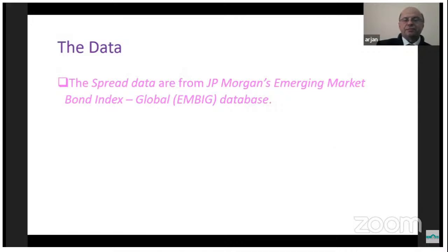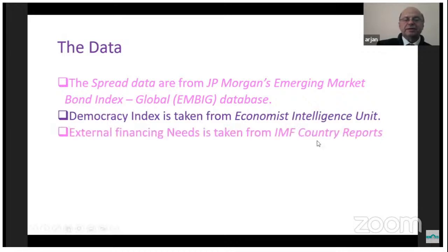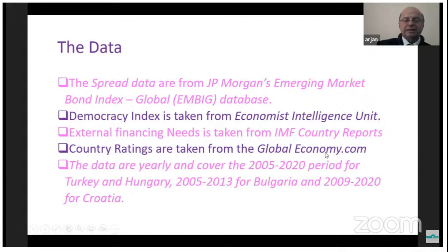Data are the spread data from the JP Morgan Emerging Market Bond Index. Democracy Index is taken from the Economist Intelligence Unit. External financing needs is taken from IMF country reports for each country in our sample. Country ratings are taken from theglobaleconomy.com. As I told you, it's from Standard & Poor's. The data are yearly and cover the 2005-2020 period for Turkey and Hungary, 2005-2013 for Bulgaria, and 2009-2020 for Croatia.